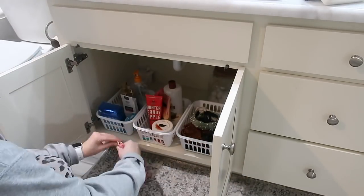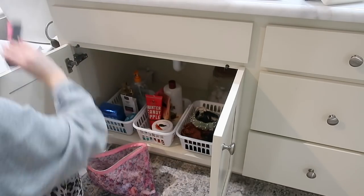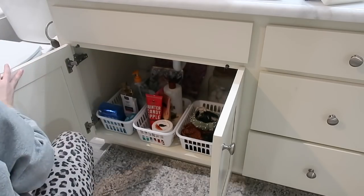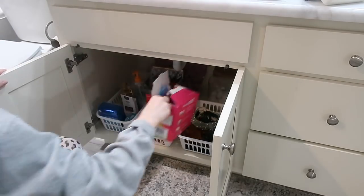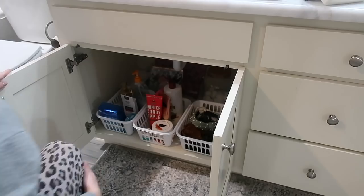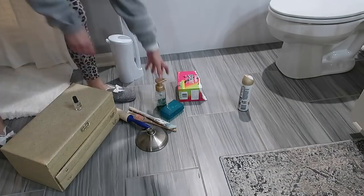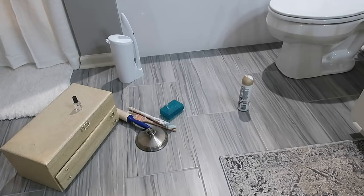Back when I didn't get my nails done, I had this huge basket full of fingernail polish, and I just never used it after I started getting my nails done. So I narrowed it down to like 20 polishes, and I just store them in that pink bag back there. I'm also keeping my cotton balls and Q-tips under here. And now we're just gonna get rid of everything that was under there that we don't need under there and find a new home for it.